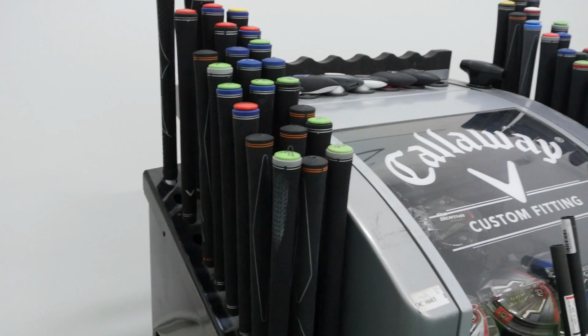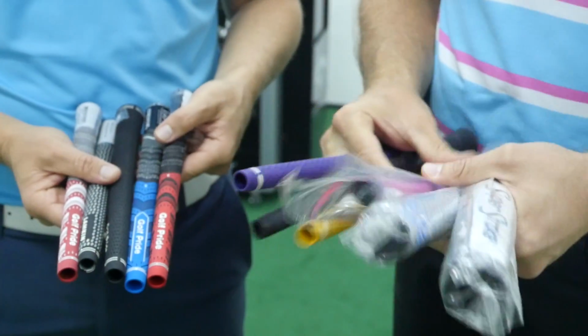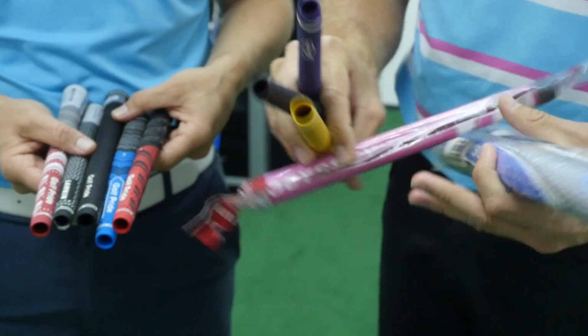Right, so we just spoke about shafts and the importance of shafts, so now we're going to chat about grips. Something small, and one doesn't always look at the grip as being important. So Jason, once again, what grip brands do you stock and why so many brands?